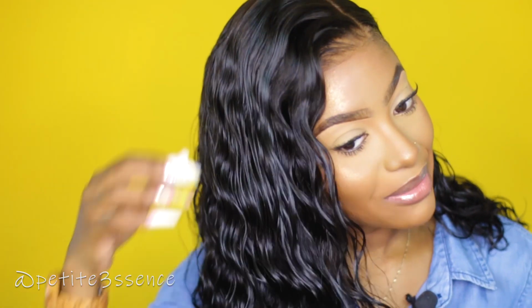I know some of you will love the volume, and that's fine, but I really like it either way. When it dries, I'll keep running my hand through it so it will get back some of that poofiness. That's pretty much it for the application of this wig.